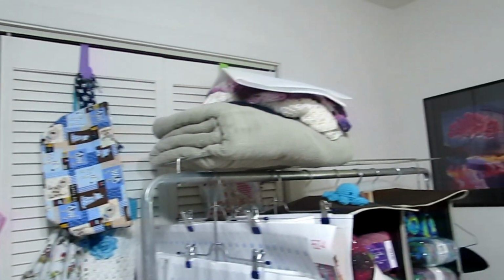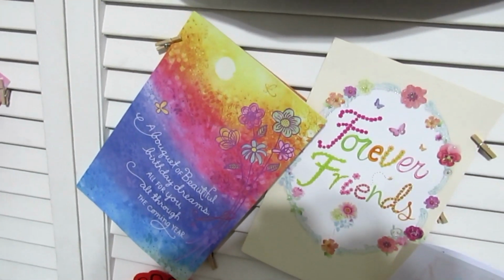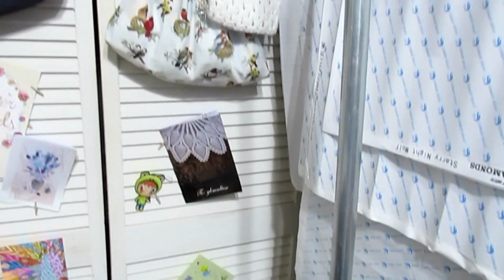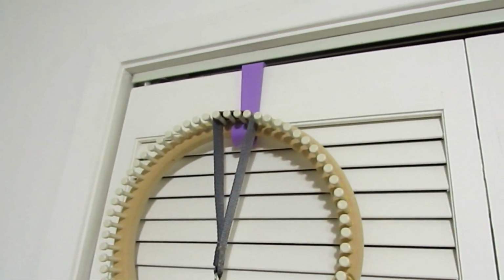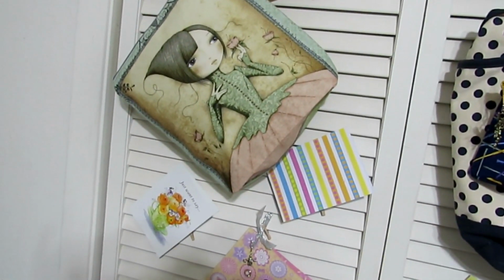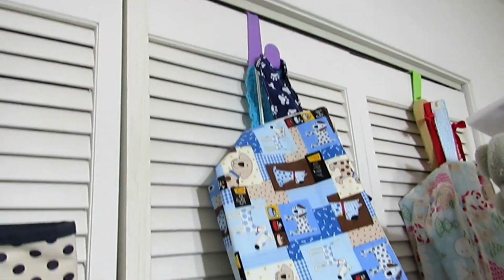Now, this is the closet. Okay, it's a long closet, and I have other stuff in front of it, as you can see. I use little tiny clips that I put my beautiful cards on. I can look at these on here. I have all types of cards. That's not storage or anything, but it is kind of repurposing for me to decorate with. I have another up here. I have some more of those hangers, as you can see, and on these I have looms hanging off of it. I also have storage bags or project bags. Some of them have something in them, some of them don't. Some are just for decoration or to be used later.